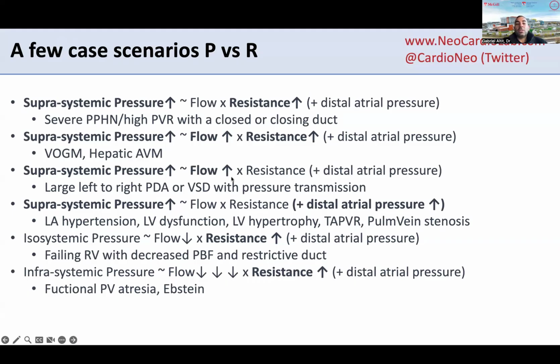You can have very high pressure because you have torrential flow, but your resistance is actually either not so high, or normal, or even dropping to accommodate this flow. Which is typically rare, but we could see it in preemies if they have abnormal autoregulation. But typically the lungs will react by slightly increasing the resistance when it senses increased Qp:Qs. So if you have a large left-to-right PDA or a large VSD, you're not going to be suprasystemic. You're actually going to be isosystemic, but you're going to have very high flow and the pressure will rise in your pulmonary artery to the systemic level.